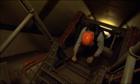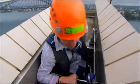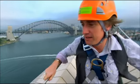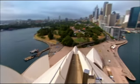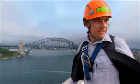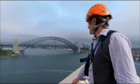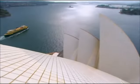I should be climbing 55 meters. Yeah, this is the thing about opera. It's the glamour. Ow. Wow. That is staggering. Suddenly, despite crawling around inside it for a long time to get here, you suddenly feel you really are standing on a piece of sculpture. It just takes the breath away. Just doesn't seem real.